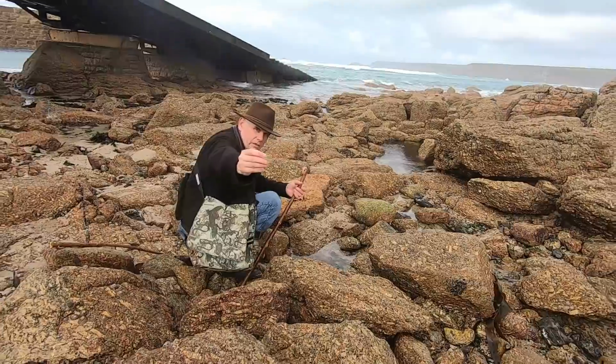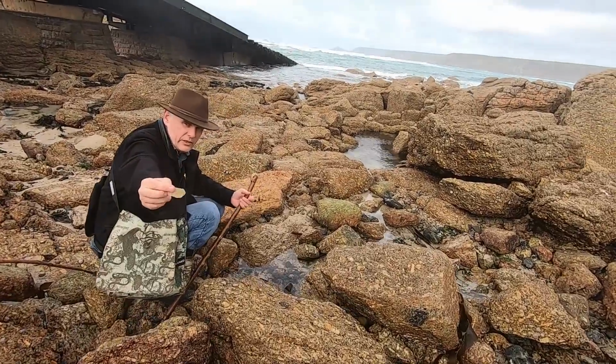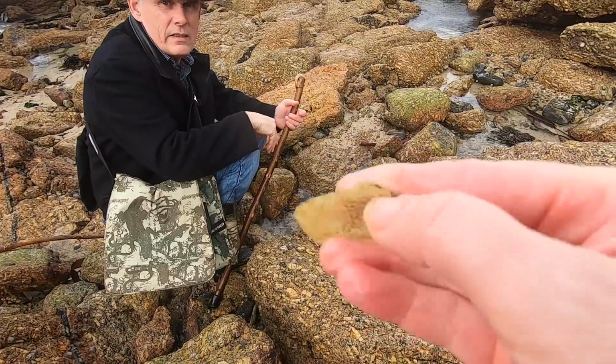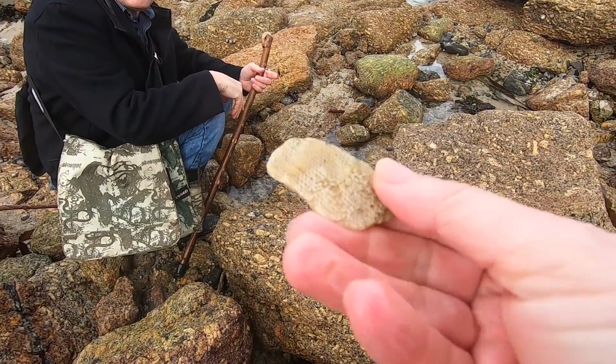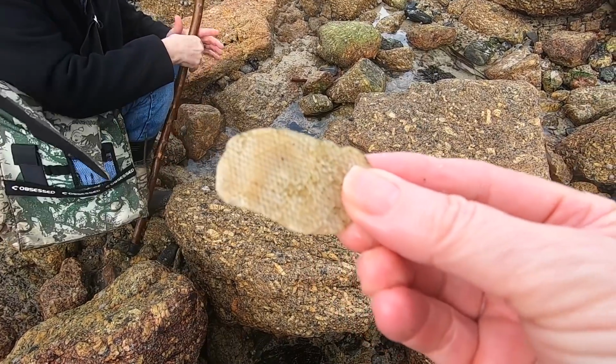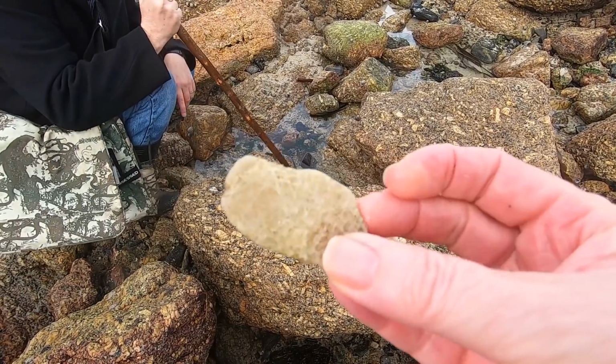Let's go and have a look. What have we found? That's a bit of well-worn fiberglass. Yes, I think so. Bit off a boat or something. And it's just worn right down. Nothing too exciting, but we'll take it home and put it in the bin.